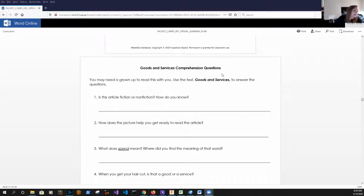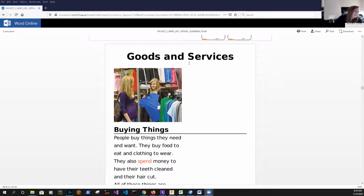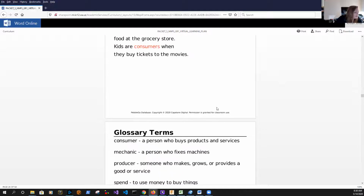For writing, it says answer the comprehension questions for the text, goods and services. So let's go back and see. Those are right here. That's the page right after the goods and services text that we read. So it says goods and services comprehension questions. You may need a grown-up to read this with you. Use the text goods and services to answer the questions. So you're going to use all of these from goods and services. That's this page, and this page to help you answer these questions.